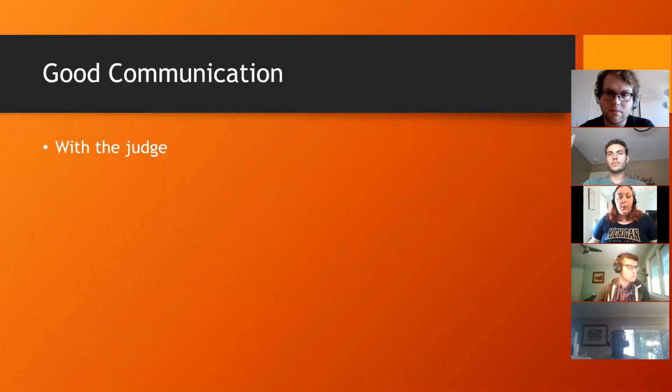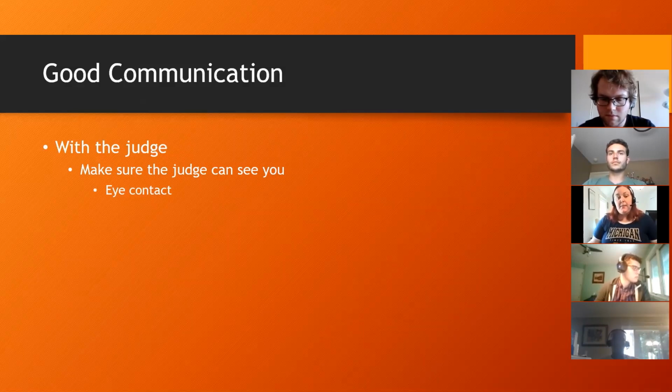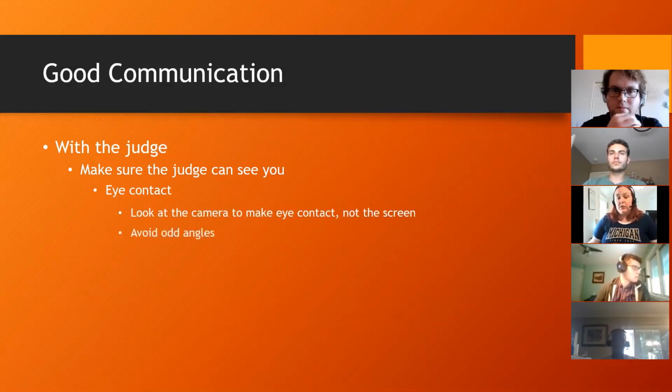And the first way that I think is most important for you to do that is to make sure the judge can see you. So make sure that you're not too close to your computer or too far from your computer. Make sure that you don't have your webcam at an angle such that they can't see you. That may mean you need to tilt your monitor or your screen up or down. It may mean if you have an external webcam that you need to position it slightly differently. But it's really important that the judge be able to see most of your whole face. And really importantly, it's important for the judge to be able to see your mouth.